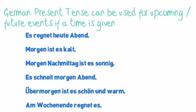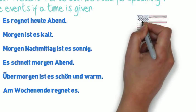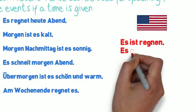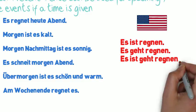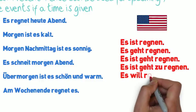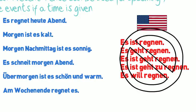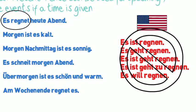English speakers find this very difficult, because we are used to having to put upcoming events, especially weather, in the future tense. So English speakers will often try to put a will or going to into a German sentence, and that is just plain wrong. By the way, this last one, es will regnen, is actually grammatically correct, but it means I want to rain, not it will rain. So that won't work either. Rather than messing with English-influenced verb forms, just use the plain old present tense form of the verb. Es regnet is all you need, as long as you specify the time as well.